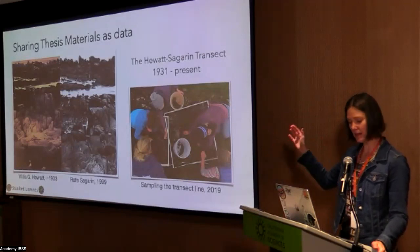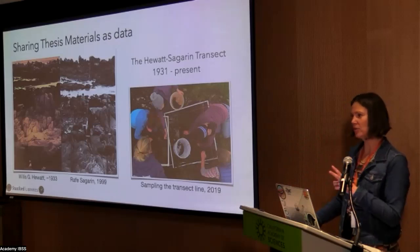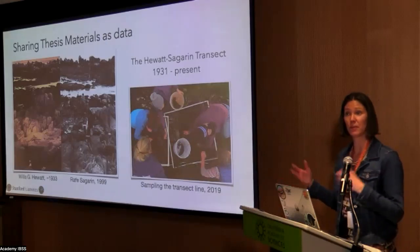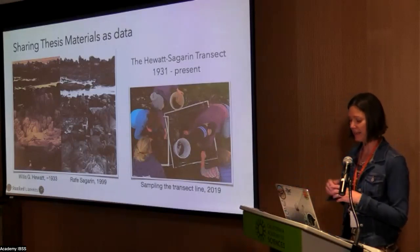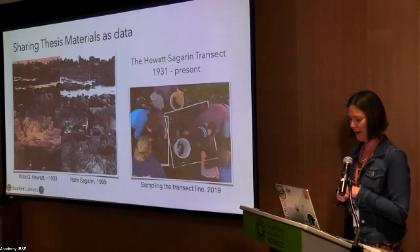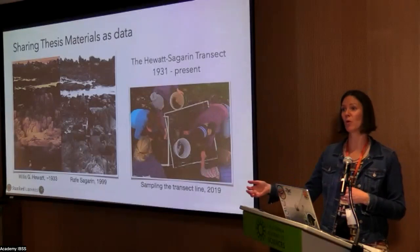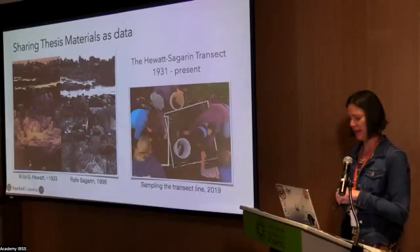Then in the early 1990s, 1993, 2 undergraduate students came to the Marine Station to take a spring class, and they decided for their research project, they would find Hewitt's transect, which had been lost to time, but the brass bolts were still out there in the intertidal. They would find his transect and they would resample it, as many as they could within the limits of a 10-week quarter, and see what they found. And it turns out they discovered that species abundances had shifted to warmer water species, that is to more southern species relative to Hewitt's work in the early 1930s.